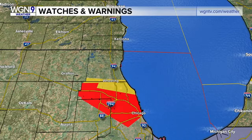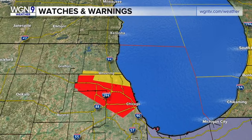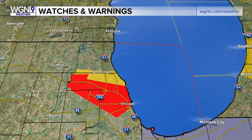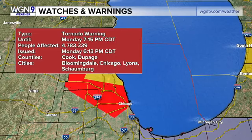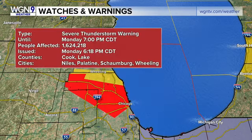In case anyone's just joining us now, here is the area where the tornado warning is in effect, which covers northern Cook County through northeastern DuPage County and eastward into the city of Chicago. And this warning is in effect until 7:15 p.m. That's the red area. Yes, and then in addition to that, you have a thunderstorm warning. That's the yellow area, and that is in effect for portions of northern Cook County and southern Lake County until 7 p.m.